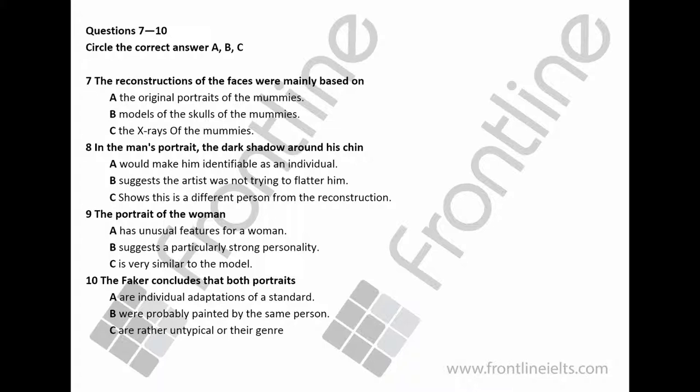But more than a century after they came to light, nobody knew how far they were really depictions of real people, as against idealized portraits. Then a team from Manchester University decided to find out by recreating the faces of Fayum mummies in clay and then comparing the reconstructions with the portraits.